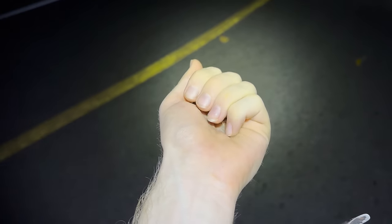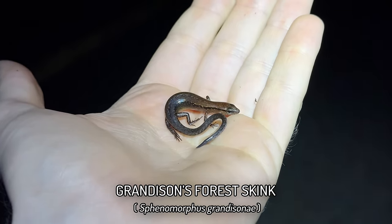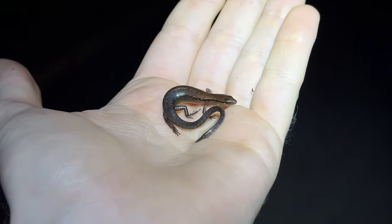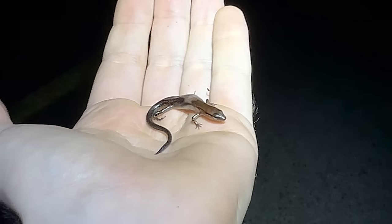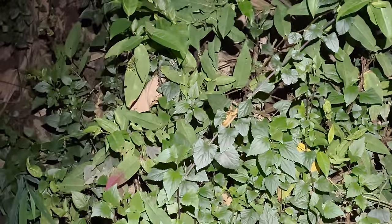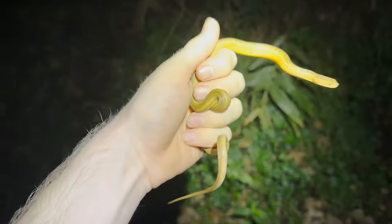All right, so finally something happened. Firstly, I caught this tiny little Sphenomorphus species. Not sure exactly which one it is, but very interesting little thing. And while I had this guy in my hand, I spotted a sleeping mock viper. So another species for the night. Let me go get that guy once I've put this skink somewhere safe.